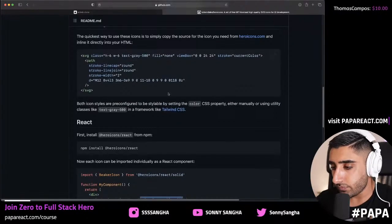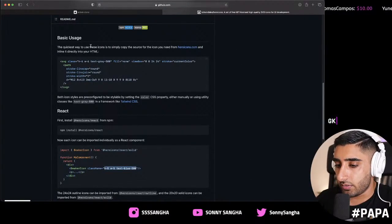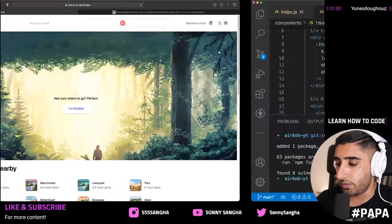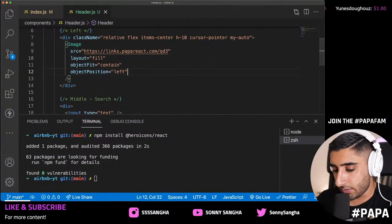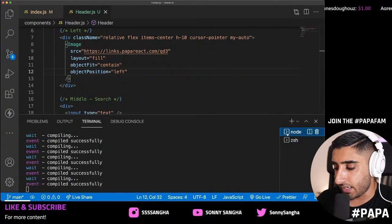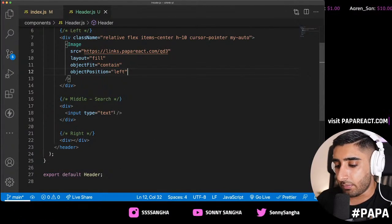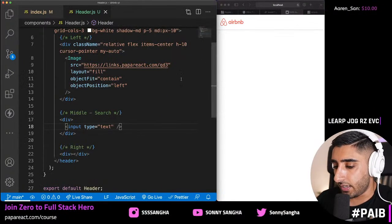Carry on, guys. So what we're going to do now is go ahead and implement that beautiful search bar, right? You can see we've successfully installed it. So keep that tab open, but I'll go back to the terminal, Command J to hide it. And then what we can do is go ahead and have the following.